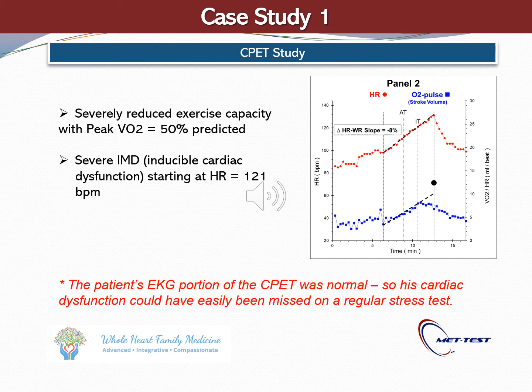On this graph, you see that top red line is graphing the heart rate response of the patient during the test, which should increase in a linear fashion as the resistance on the bike is increased during the test, and it does. The bottom line, the blue line, is showing the O2 pulse, which is an estimate of stroke volume, or how much blood is pumping out each time the heart beats. And as you see, this blue line increases in a linear fashion to a certain point, and then it flattens after the ischemic threshold.